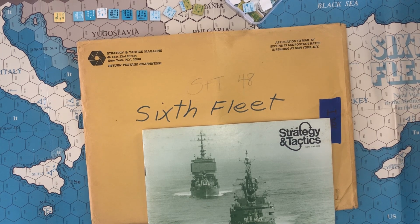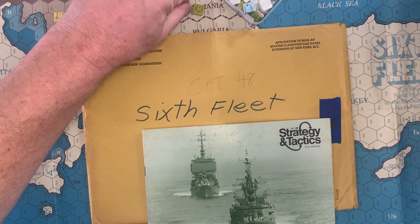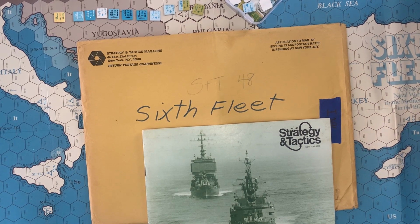Today I got a special unbagging of a magazine game, Strategy and Tactics. It's issue number 48. It was published in 1975. And this game has a special place for me.